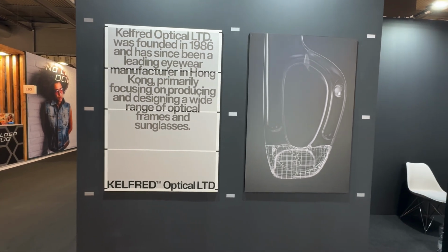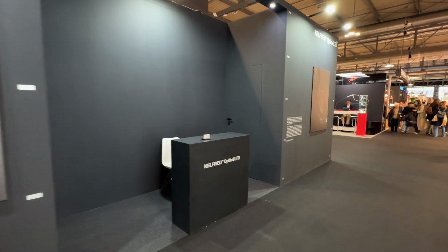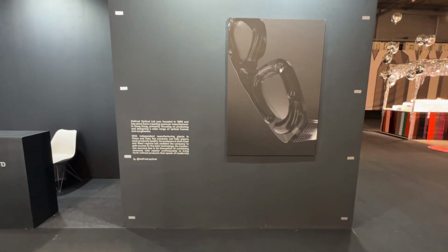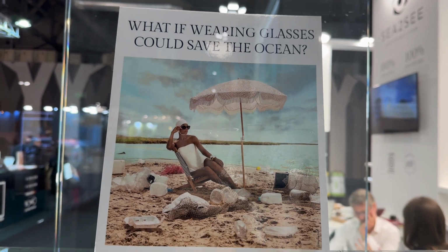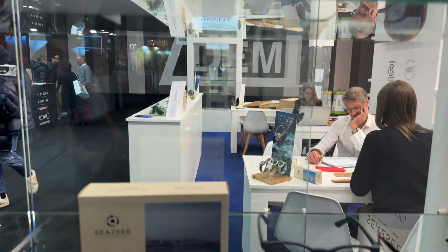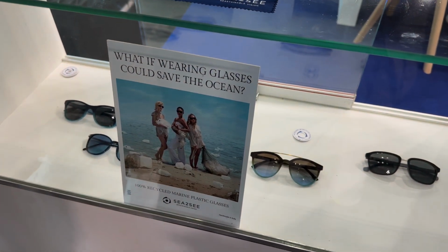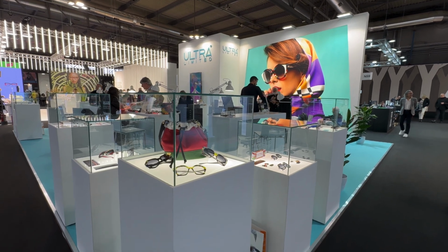I like seeing technical drawings like this on people's walls. I think it's cool. It shows that things were designed intentionally, not just thrown together like a lot of the big box mass market stuff that we see these days. And then we have things like this that are a little bit more eco-friendly, recycled materials. I think that was one of the trends that I saw there. A lot of recycled materials and stuff like that.